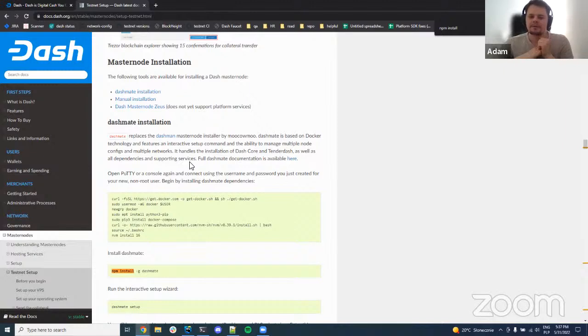We also faced a Docker Compose issue, and we already addressed it, because currently Dashmate doesn't handle version 2 properly, and we propose to use the previous version for a while until we fix that issue. And that's pretty much all from my side.